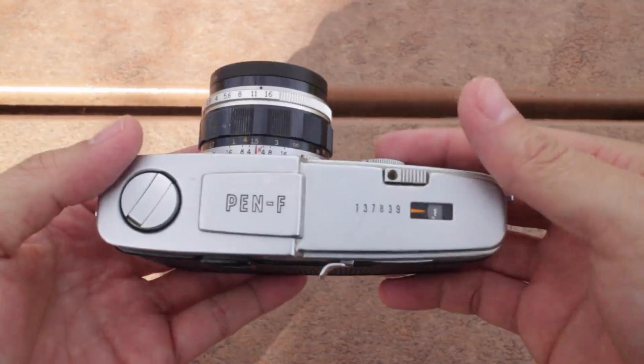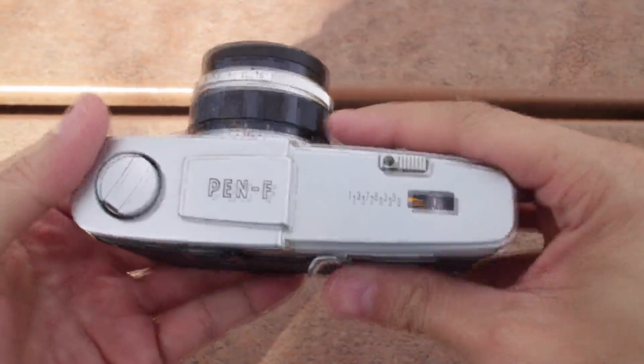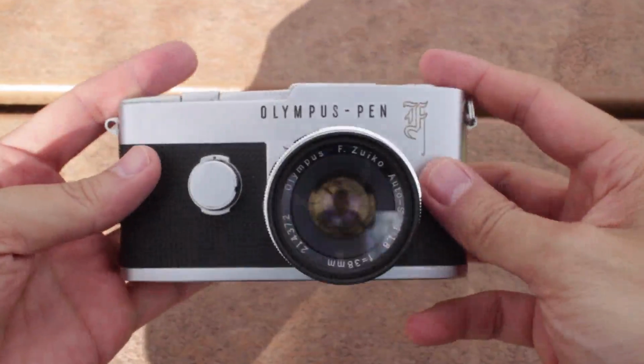3 exposures below, 3 exposures above. That's like 6 shots, and I don't want to waste 35mm film, so I just use this and I can take a lot more shots. On a 36 roll, you can get 72 exposures. So it's a huge cost savings, and it's really financially beneficial for me.